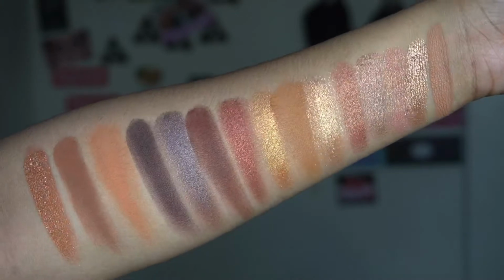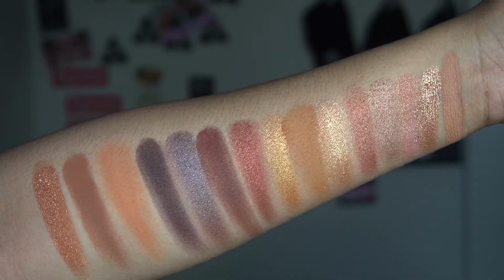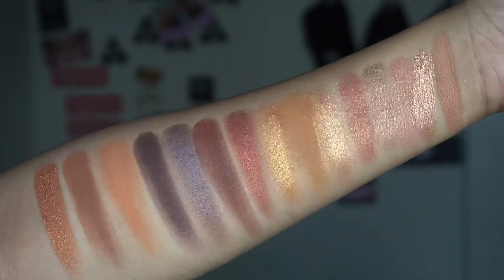I was very impressed with the blendability of the shadows. I did not experience this with my first purchase by Natasha Denona. My Metropolis palette was chalky, it was dry, the formula was dry, it was hard to work with. With this one, it's a very different experience. The shadows are so soft that they actually blow out. You don't have to work with them so much to blend them out in your crease, especially the crease colors.